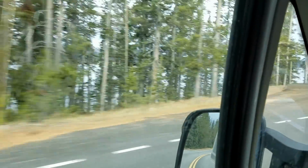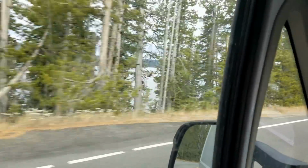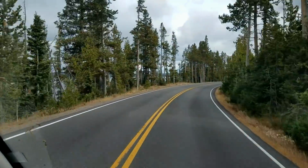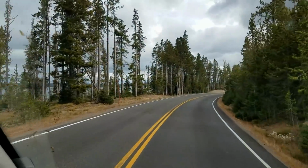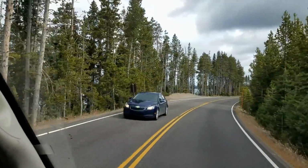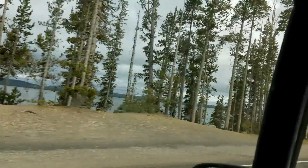Yep, leaving Lewis Lake here on my left. Had a campground here, it was $15. Very nice, very reasonable. It's a massive lake. Hey, Mr. Campervan. Let's see what we can get into.